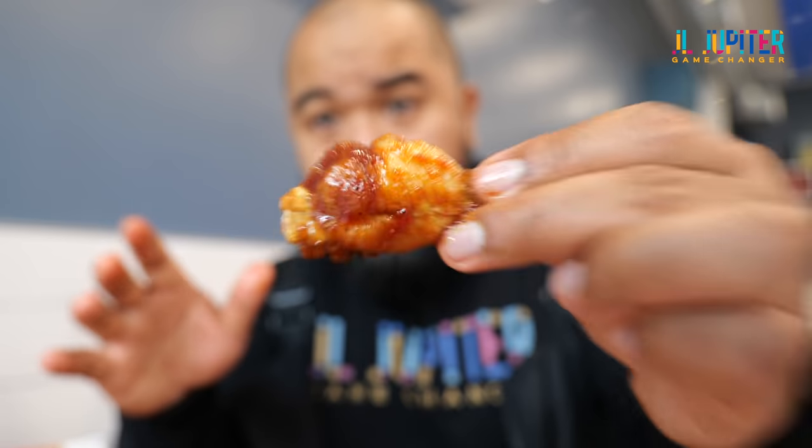Perfect size wings too. Like I told you, I don't really like the big wings. I like this size. This is ideal for me, but that's different for everybody. My favorite flavors out of all of them, the lemon pepper and that sesame garlic. To me, they're very worthy. This is a very, very worthy lunch dinner place right here.